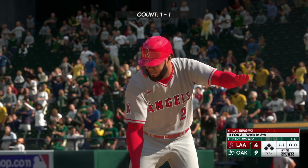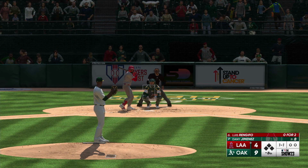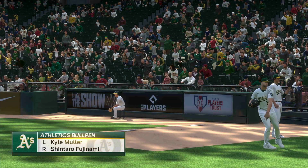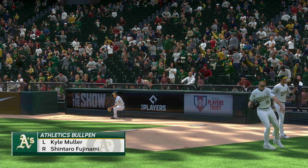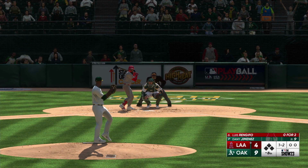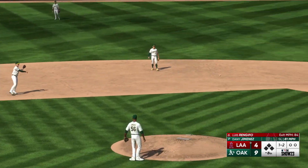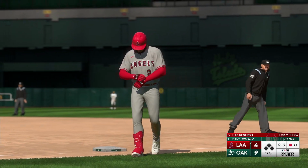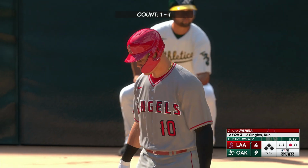Ready to begin the eighth. So in now for the Angels, Luis Rengifo. The wind of the pitch. Oakland's bullpen has some movement. Kyle Muller getting loose out there. Fujinami getting cranked up as well. The wind, the kick, and the 1-2. On the ground to third. Gathers and throws to first. First out in the top of the eighth. Gio Urshela to the plate.